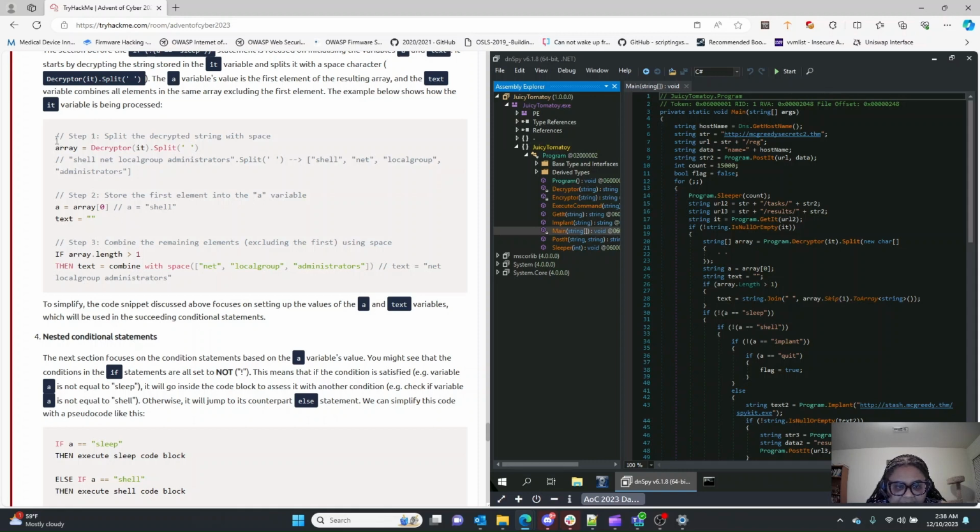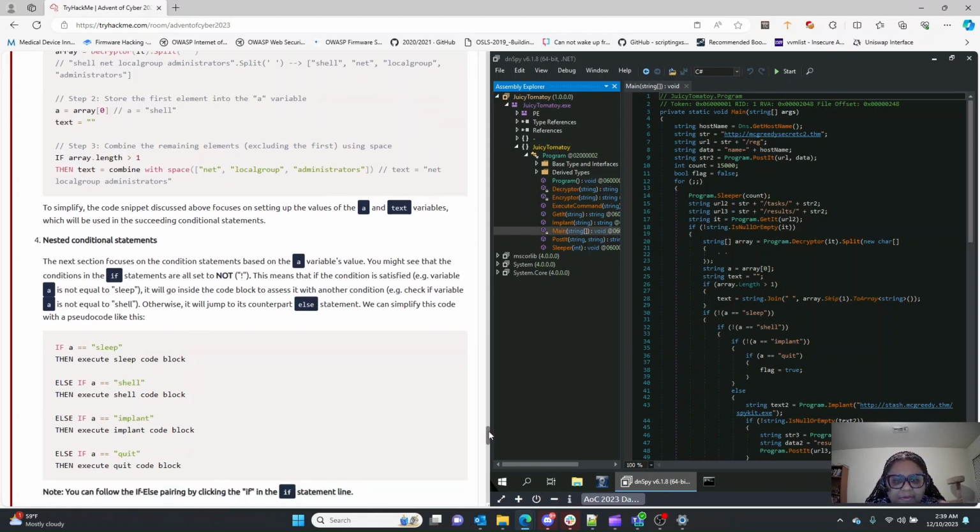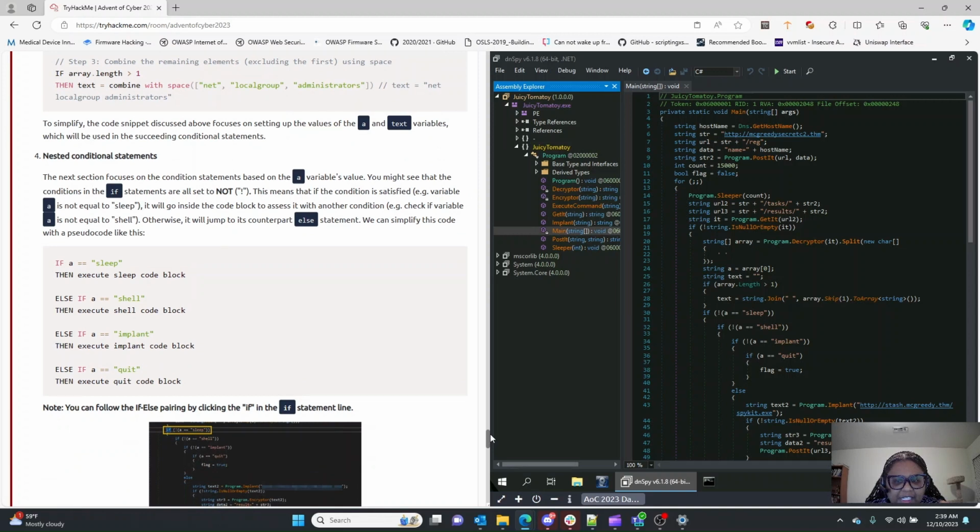Then it's the array. So the first is shell, the second is net, the third is localgroup, the fourth is administrators. And it starts at 0. So array starts at 0. Combining the remaining elements, excluding the first, using a space. So it's going to remove this, and then it's going to be net localgroup administrators. To simplify, the code snippet discussed above focuses on setting up the values of the a and text variables, which will be used in the succeeding conditional statements.